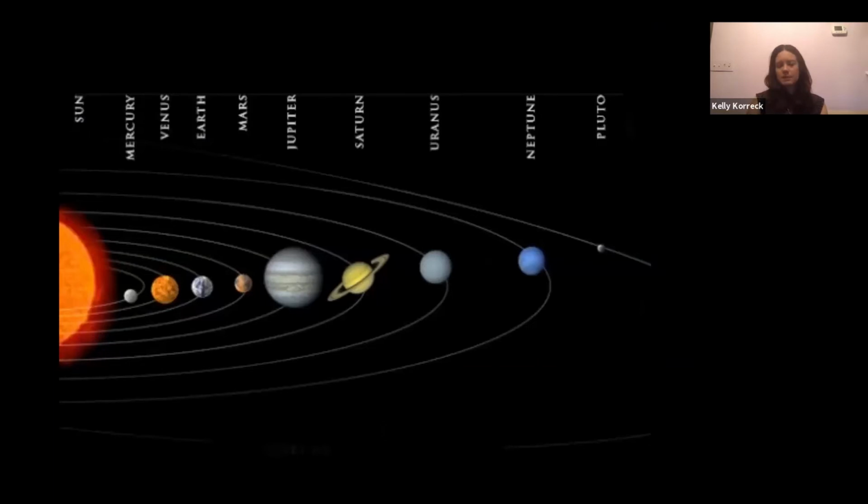So in our exploring, and the fact that we're explorers, we've gone to Mercury, Venus, the Earth, obviously, Mars, Jupiter, Saturn, Uranus, Neptune, and Pluto. But we haven't been to the sun before now. So this was really the first time that we as explorers went in towards the sun.